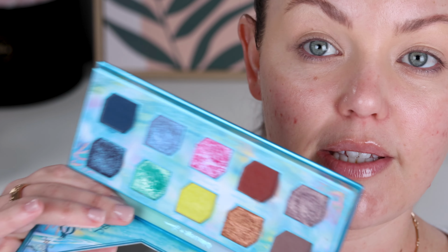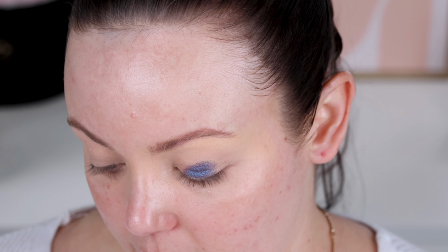I'm intrigued because as mentioned, these ones feel so much more creamy and putty-like. So I'm intrigued to see how they go. I really want to try this one, Ocean Jewel. So that's what we're going to do. I'm going to take Ocean Jewel on a Delium Tools 773. I'm just pressing again just because of this formula. I'm not going to take this as far out as I did with the Flora one because I really want to use that navy matte as well.